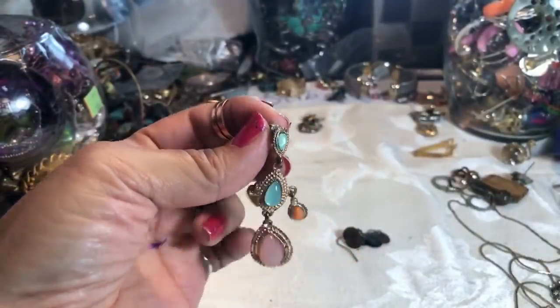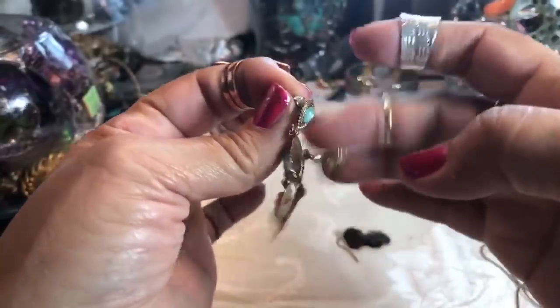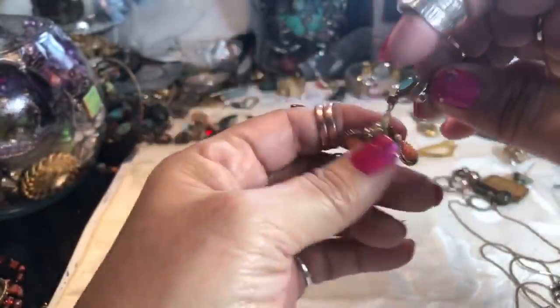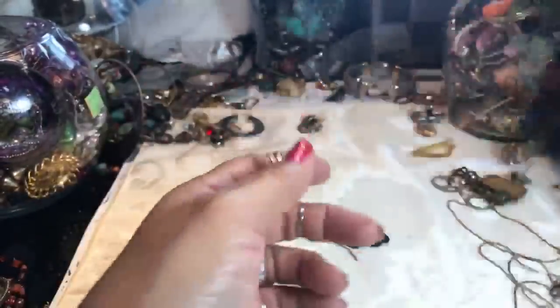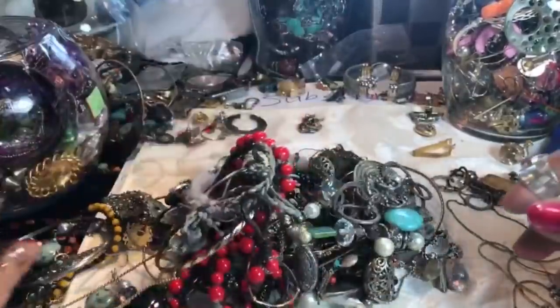That's nice. I like this color combination, even though they're all twisted. This is a pretty earring. It's got orange and pink and blue. And if I find the mate, I'm going to list those. Another earring. Okay, let's move on to some bigger stuff in here.